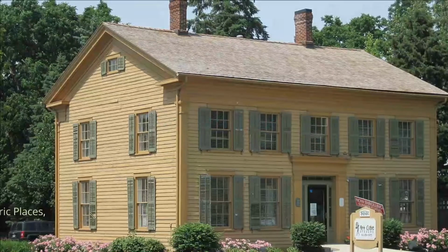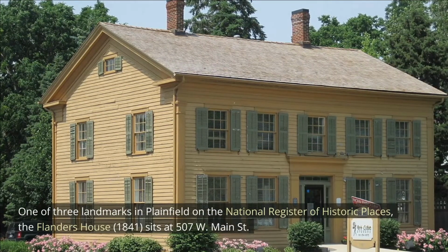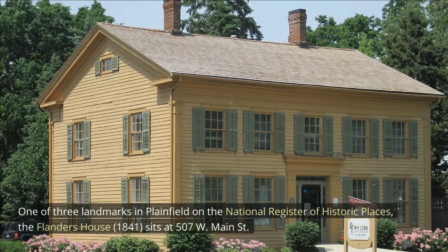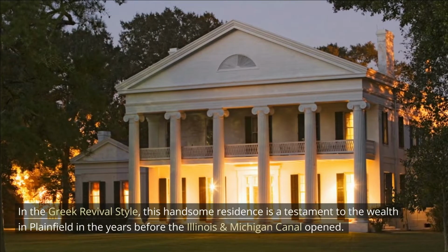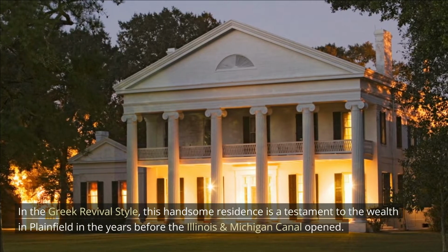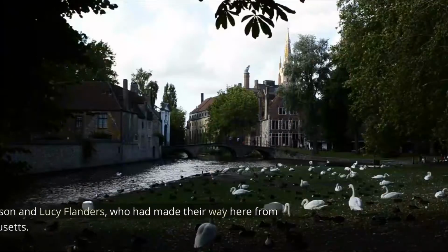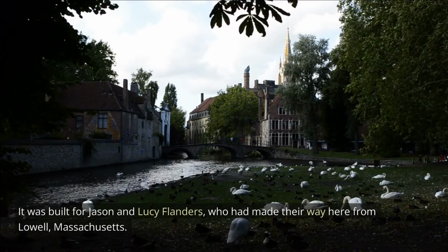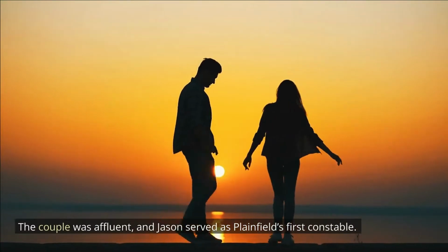Flanders House. One of 3 landmarks in Plainfield on the National Register of Historic Places, the Flanders House, 1841, sits at 507 West Main Street. In the Greek Revival style, this handsome residence is a testament to the wealth in Plainfield in the years before the Illinois and Michigan Canal opened. It was built for Jason and Lucy Flanders, who had made their way here from Lowell, Massachusetts. The couple was affluent, and Jason served as Plainfield's first constable.